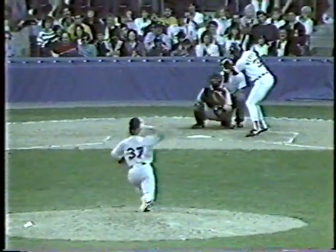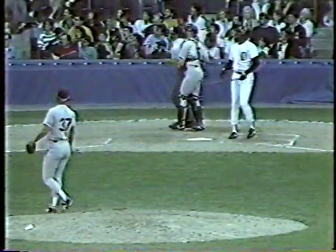Herndon looks at, called strike 1. Thigpen has been in 4 games. He has 1 save. 10 2/3 innings. He's given up 11 hits. He's walked 5 and struck out 3. Foul off the right field side.